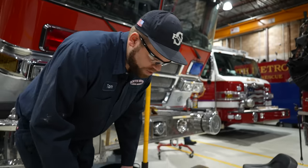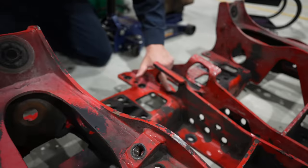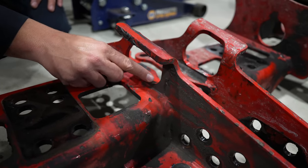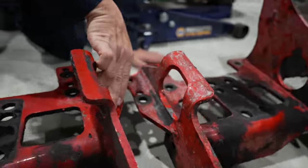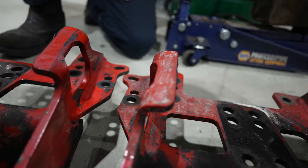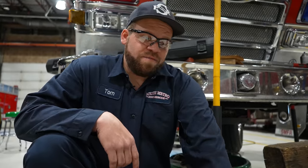So during my inspection, kind of hard to see here, there's a crack that runs all the way through this weld, comes up, and then back down through this weld, and it goes through the backside. I mean, that looks like a small crack for such a big truck, but that small crack can take this truck out of service.